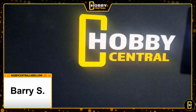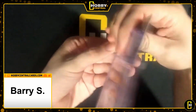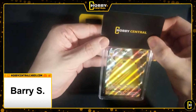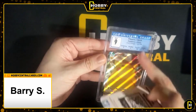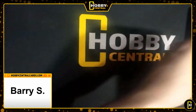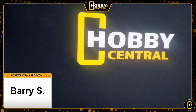And the last card for Spuds is a Pikachu VMAX. Of course it is. Of course that's Spud's last card. And it got a 9, a very strong 9, a 9-5, and 3 9s. So very, very nice. Nice stack of cards for Spuds. Let's go get another stack.